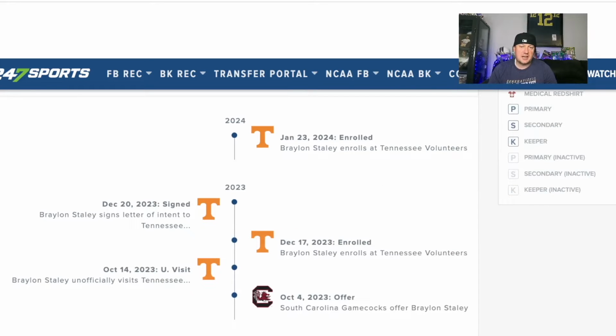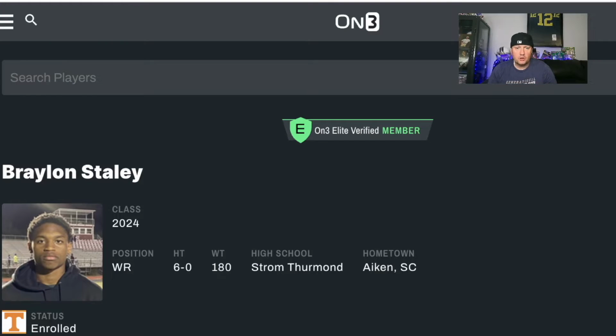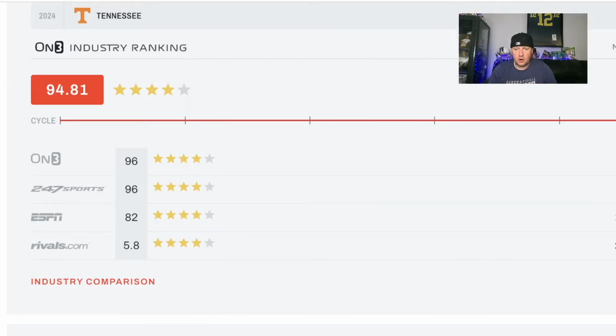Roll with Tennessee. South Carolina sent an offer. Going over to his On3 page here. And he's a 4-star with all the recruiting sites. Rivals, for some reason, has him as the wide receiver 40. So we'll try and nail that down in the highlights today. But On3, wide receiver 12. ESPN, wide receiver 21. I like to roll with On3 and 24/7 Sports.